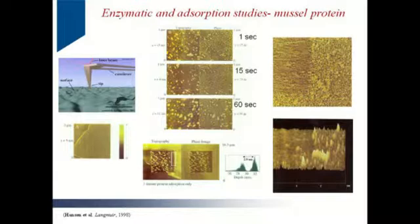All we could do was just push it to squish it down. We couldn't displace it from the surface. So this is testimony to the fact that this material can cross-link and be very, very rigidly attached to the surface and couldn't be displaced.